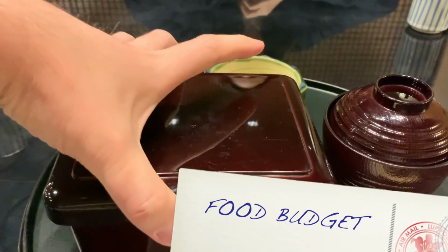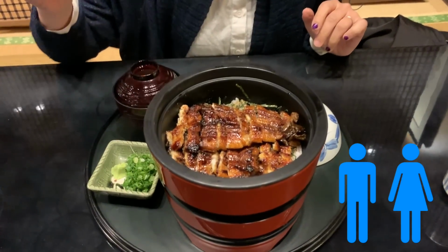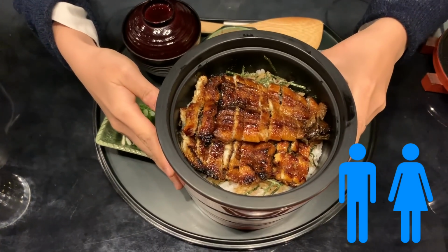So let's begin with the thing we enjoyed spending our money on most, the food. Unless specified otherwise, all of the following prices in this video are for the total for us as a couple, so just half the amounts for solo travel.